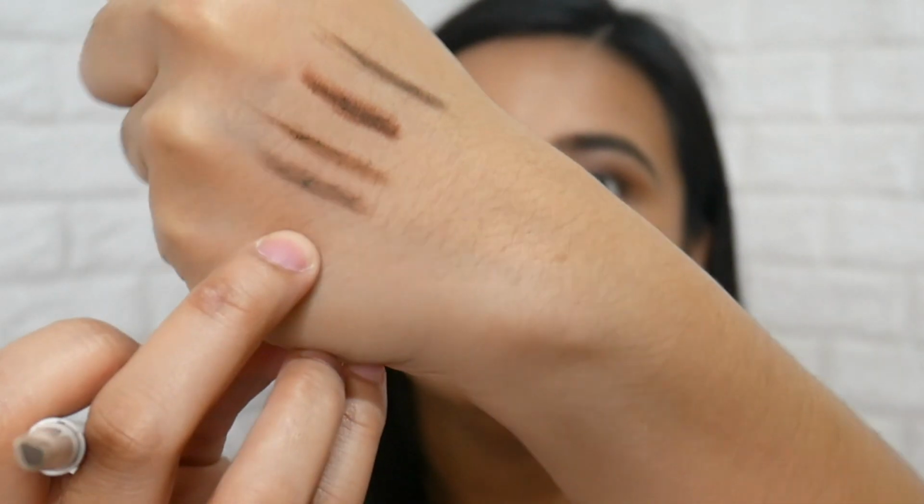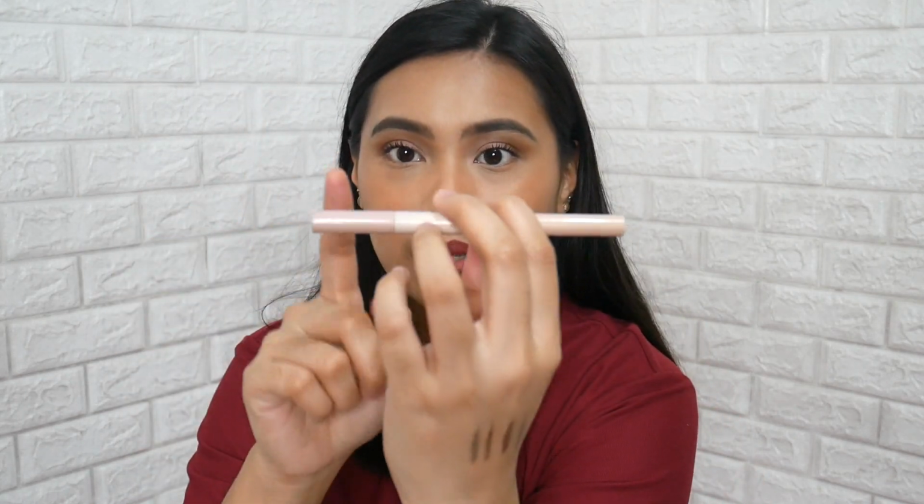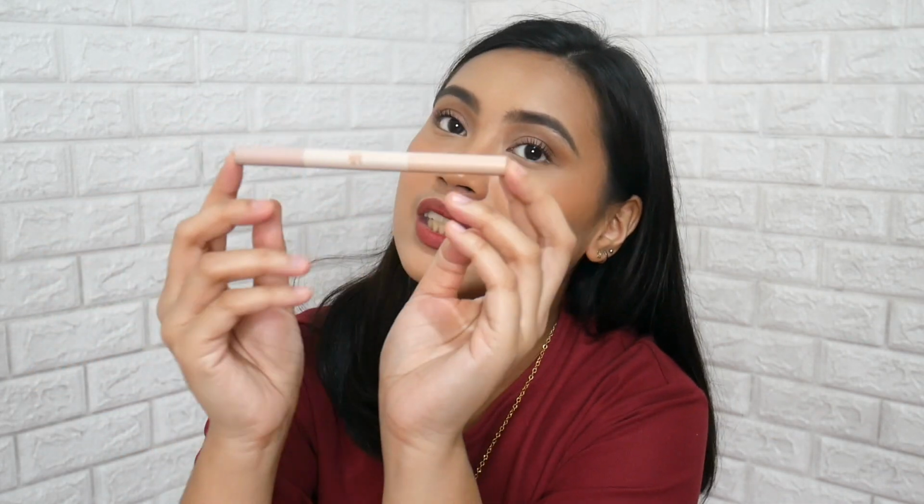May pencil siya na, ayan, ubos na. It's super waxy and yung formula nito is better than their original pangkilay. So that's the shade. Taupe itong shade na to. Then on the other side is a brow mascara, which is very handy. And ito talaga yung usual ko dinadala sa aking bag, kasi nga, may brow mascara na may pangkilay. So ito hindi ko pa nare-repurchase, but I will definitely repurchase this one.